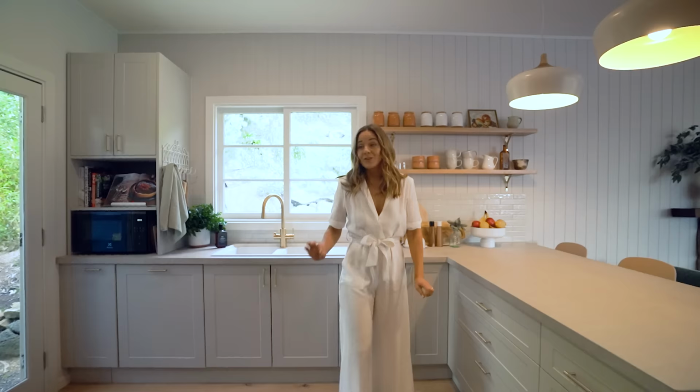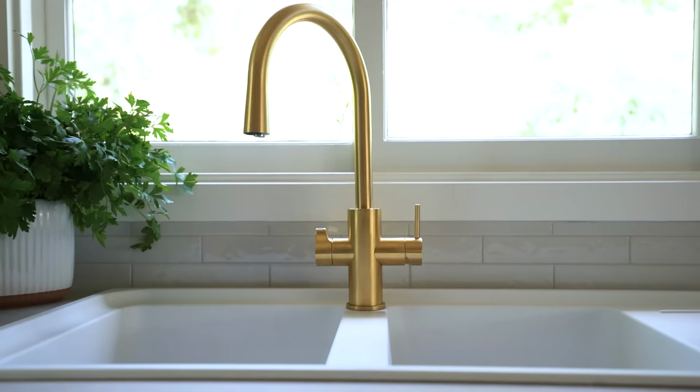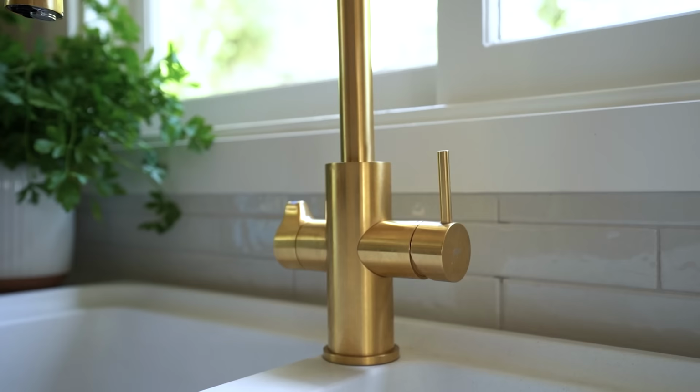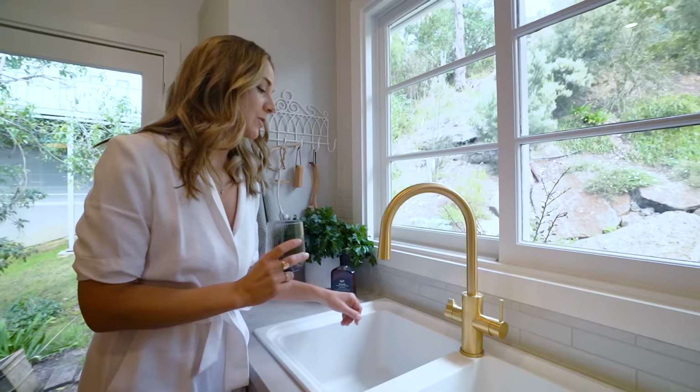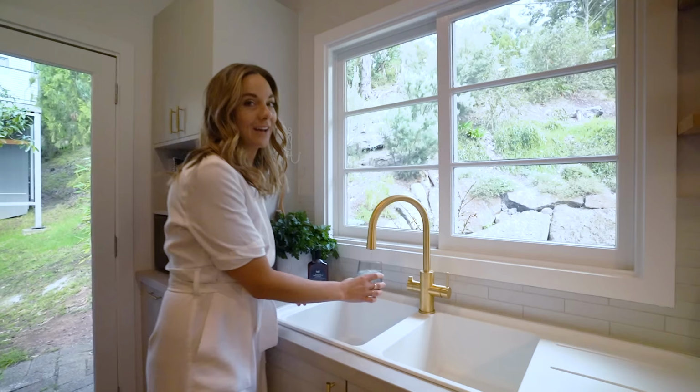So where to start with what I love? First of all, this tap. I'm going to show you this tap. Okay, so not your average tap. We've got cold filtered, we've got sparkling. We've also got instant boiling water as well. I'm gonna go some sparkling water. So fancy. I love that. Literally drink a lot of sparkling water now.